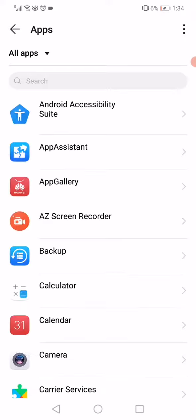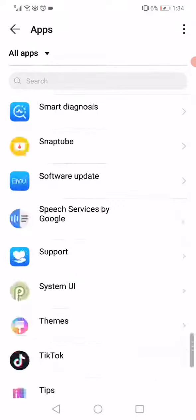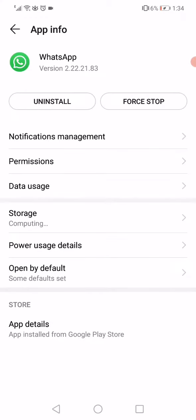Now here, wait a few seconds, it will start loading all the apps that you have on your phone. After it loads in, you will find all the apps, as you can see. Scroll until you find WhatsApp and click on it. Now all you have to do on this page is very simple.